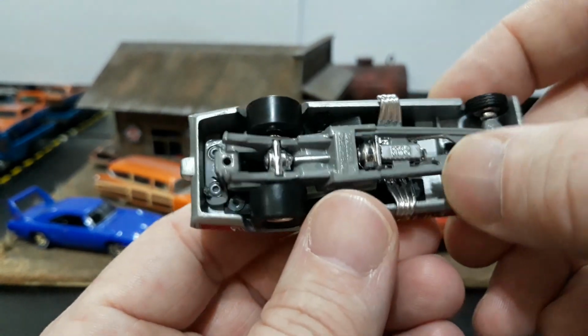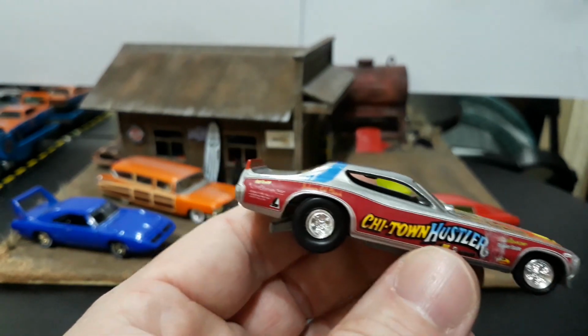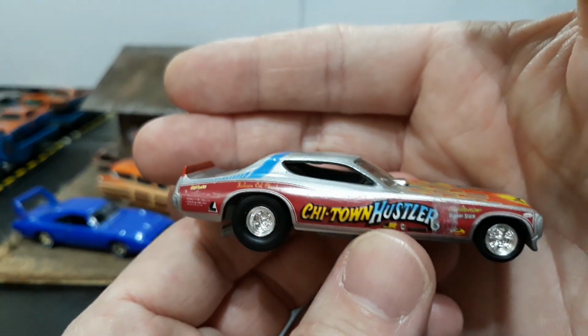But yeah, this is a really nice one. This is the nicest version of the Chi-Town Hustler out there. Johnny Lightning made an attempt, but it's not so good. It's kind of more toyish looking, but this one is spot on.